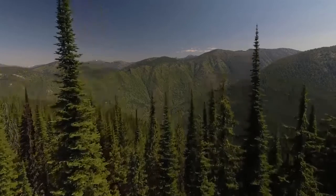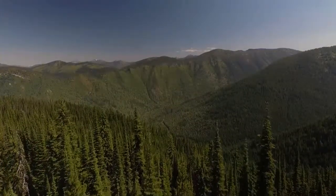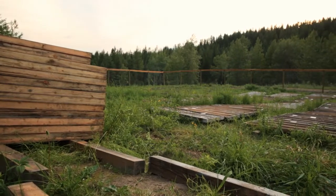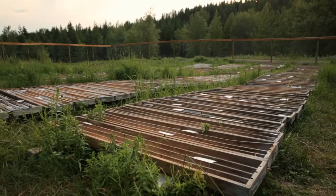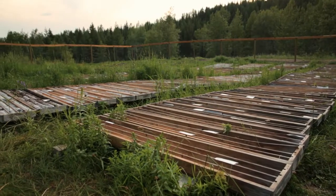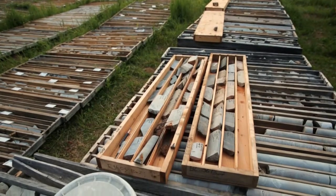The most recent work here was 2007. There were 5 holes drilled by a previous operator. They got some really good results, but they did very selective sampling in their drill core. So we've recovered that drill core, and we've just finished resampling it all, and that's going to give us some good new information at very low cost.